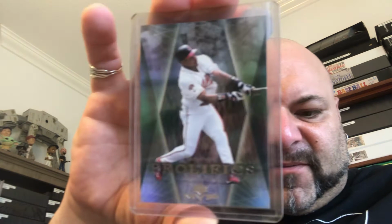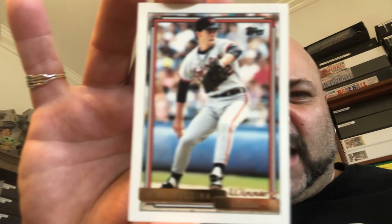So I got that. And then the cards that I had to take out of the top loaders, because the top loaders are just junk. Nice Topps rookie card of Mike Mussina. It's the gold winner. Saw that. Can't go wrong with that for the price I paid. So picked that up, and also picked up another one of his, this is actually his true rookie, 91 Upper Deck.